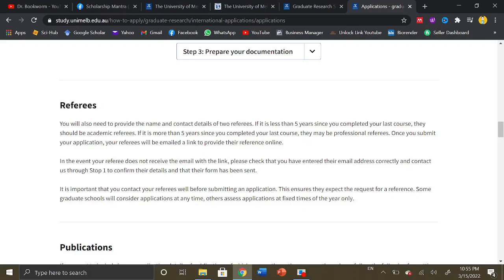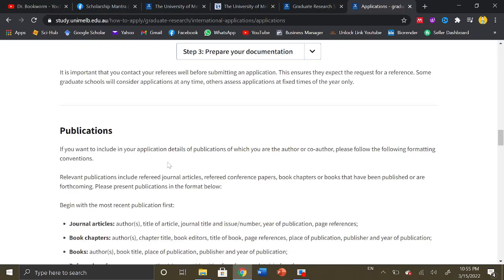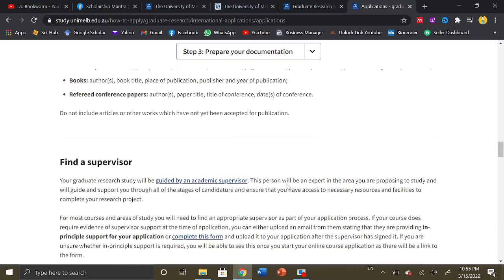The referees should know you within a period of 5 years, and if more than that, you can also use the reference letter of your professional boss or someone senior who knows you well. So in regards to publication, you need to provide all the details of your publications if you have any. If you don't have, then don't worry.